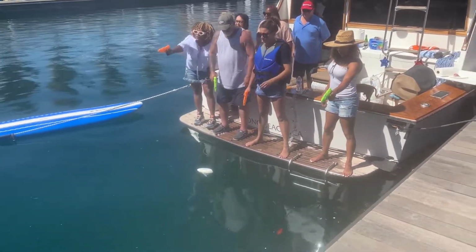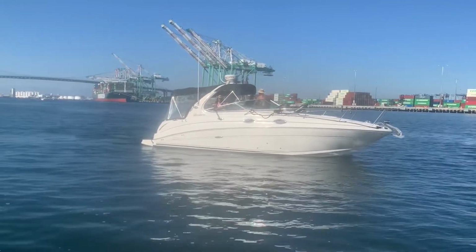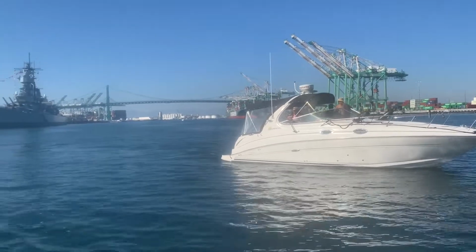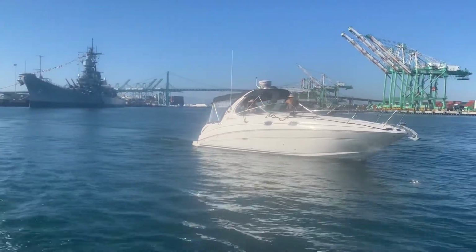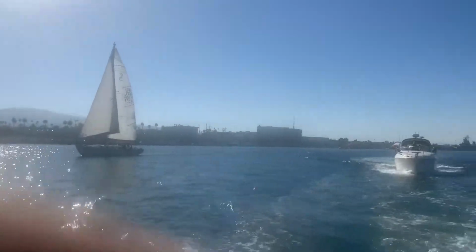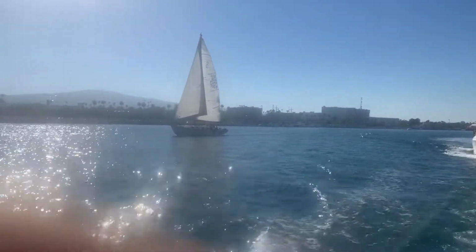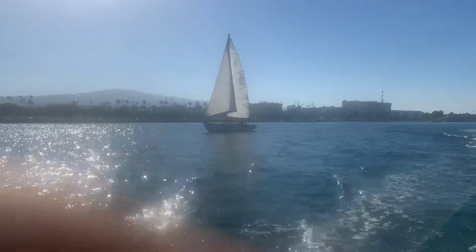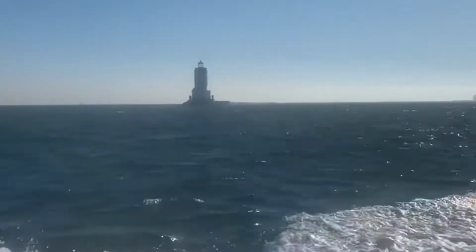Well, as you can see, there was fun had by all, but soon it was time to go. And with the battleship Iowa in the background, we started to head back to our home port. Sun was setting in the sky. Saw a lot of neat boats at the Port of Los Angeles, but then eventually we started heading out towards Angels Gate and looking for dolphins, but we didn't see any.